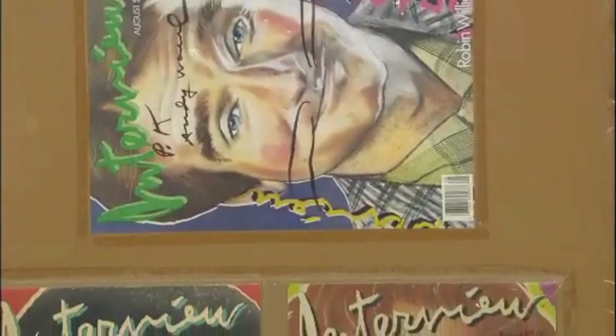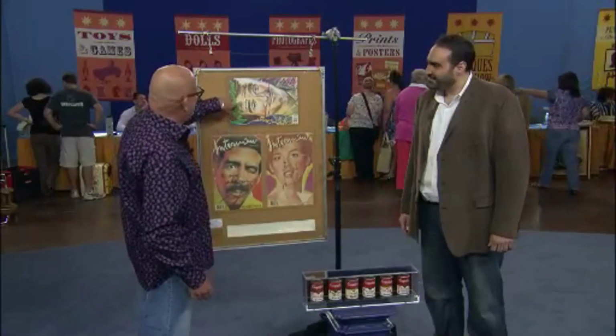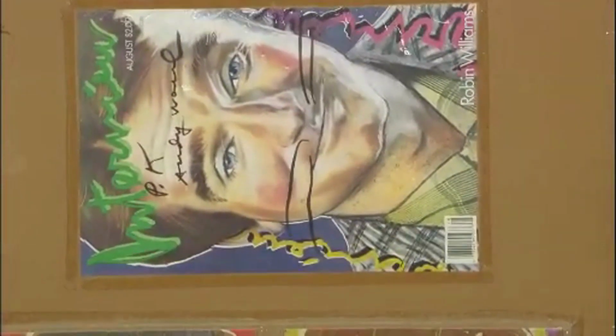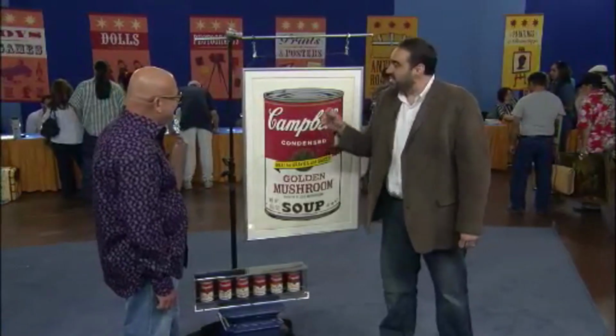$15,000 to $20,000. No! So, behind the print, there are some Interview magazines, also signed by Warhol. I got him to sign Robin Williams, and look, meow, with the cat. And I love Molly Ringwald. They called her Molly Ringworm. These signed magazines would each command a significant price. I would estimate those at $1,000 to $1,500.